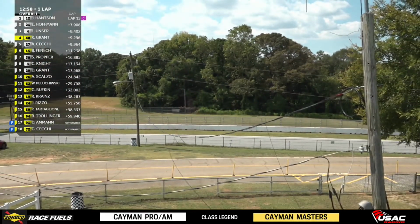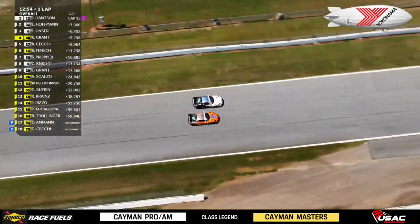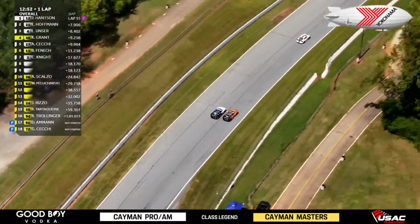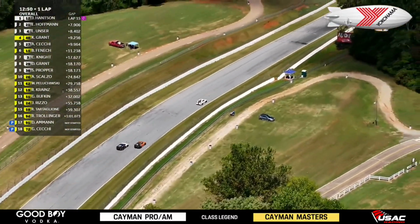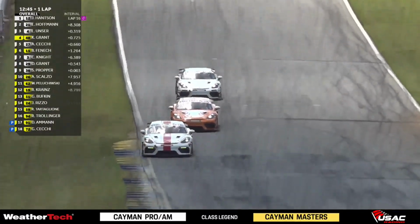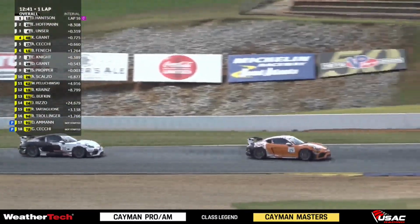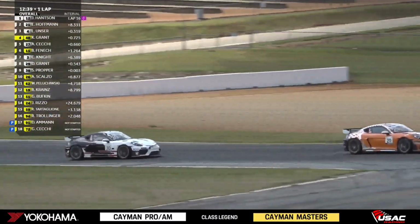The 30 in a nice battle coming towards the braking of turn 10. Will that be Spencer Proper being passed by Knight? It's going to be wheel to wheel and way, way deeper as Knight finds himself another position. Yeah, and I actually think that Grant in the 29 got by Spencer Proper as well.